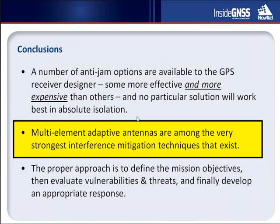And I really do want to conclude here. A number of anti-jam options are available to a GPS receiver designer, some more effective and more expensive than others. Multi-element adaptive antennas are among the very strongest interference mitigation techniques that exist. And the proper approach is to define the mission objectives, then evaluate vulnerabilities and threats, and finally develop an appropriate response. Thank you all so much for your time today.